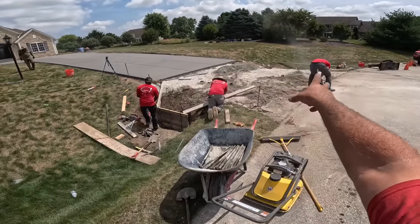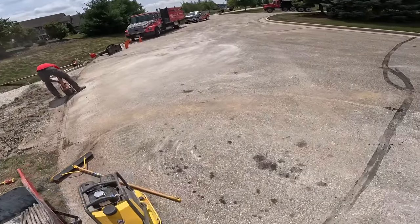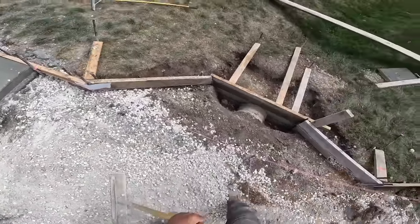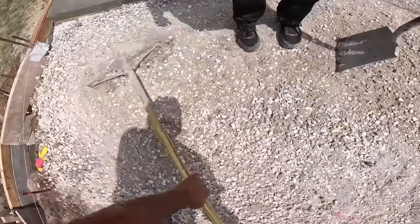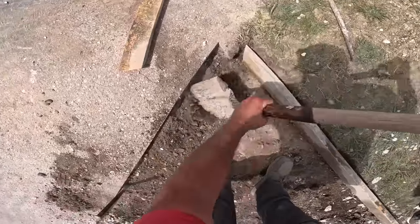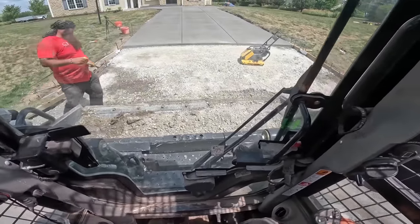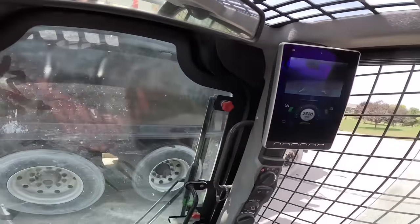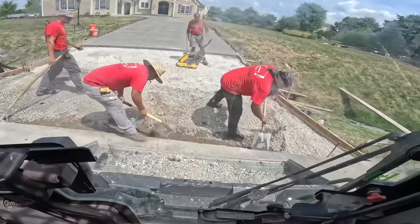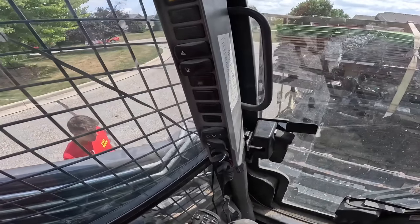Ryan's on the road. Bug side is all set. Eric and Franny are almost set. I'm going to put the breaker on and start getting the rest of that concrete out there. Done grading, just finishing up the end here. Nice clean saw cut. We need caution tape. Is that good?